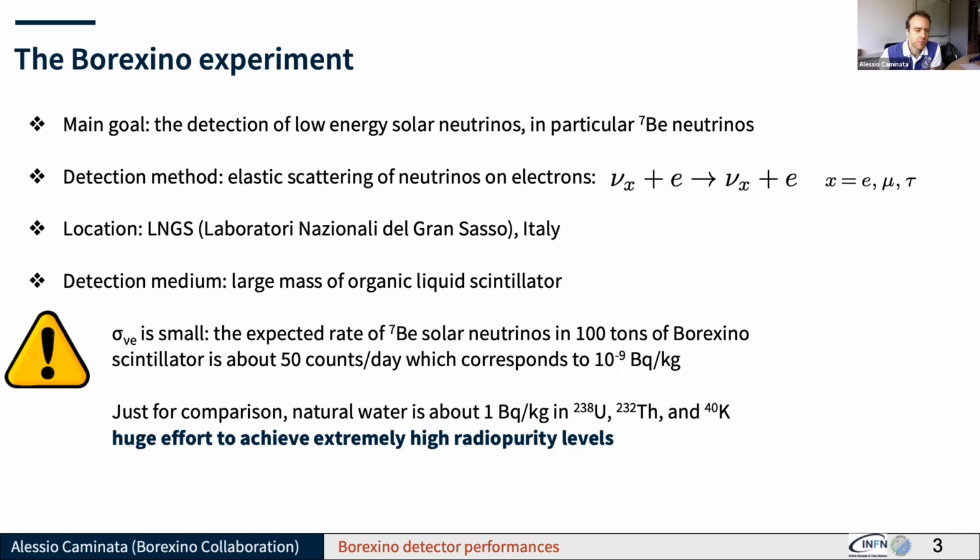The biggest problem here is the cross-section. Since we are talking about neutrinos of the order of 1 MeV or less in energy, we have really low cross-sections. In 100 tons of the Borexino liquid scintillator, we expect of the order of 50 counts per day for beryllium-7 neutrinos, which corresponds to 10 to the minus 9 becquerel per kilogram. This value is really low. Just for comparison, natural water has of the order of 1 becquerel per kilogram in uranium, thorium, and potassium. So if we want a high signal to noise level, we need a huge effort to achieve extremely high radiopurity levels. This is the main difficulty that Borexino had to face at the design and construction level.